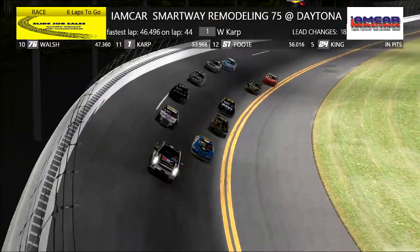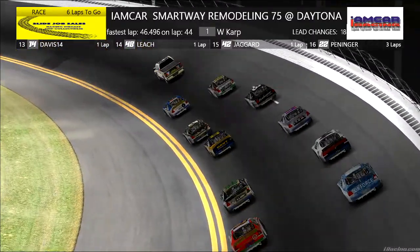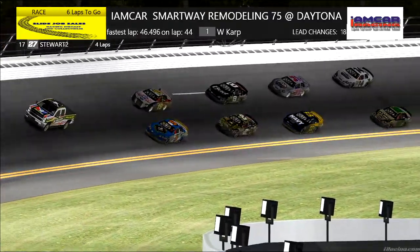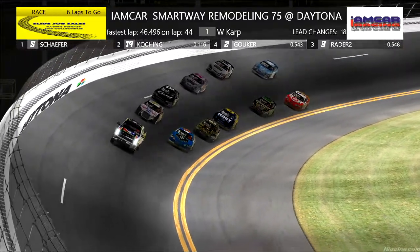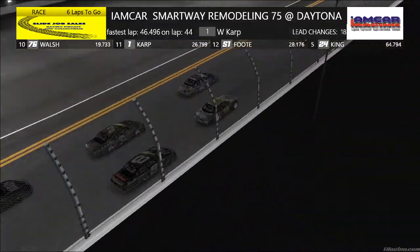Randy up there is missing the front end of that car alongside the 5 of Eric, but Randy, I don't think, is going to be much help. He's missing the whole front end of that car. Man, oh man, here we go. 5 laps to go. Raider back there as well. Let's see what he does.